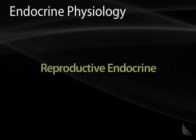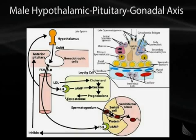In this section, we'll cover reproductive endocrine physiology, and we'll look at both the male and the female hypothalamic pituitary gonadal axis. So first, let's consider the male HPG axis. The axis is driven from the hypothalamus with the release of GnRH, or gonadotropin releasing hormone, which works on the pituitary to release LH and FSH, and then these two hormones work on the testes to either release testosterone or enhance spermatogenesis.